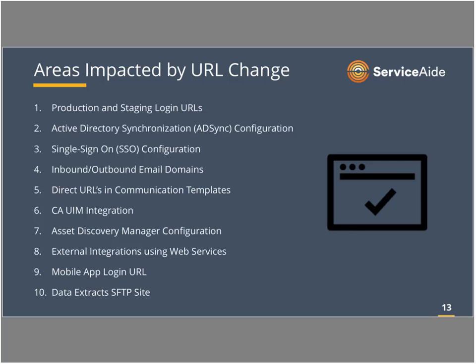Next is the mobile app login URL. The mobile app is based on the login page. You have a URL that you enter to connect to the system. That does need to be updated for users to be able to log in effectively from the mobile app, the current mobile app. Last is data extracts for the small number of customers that are using data extracts.